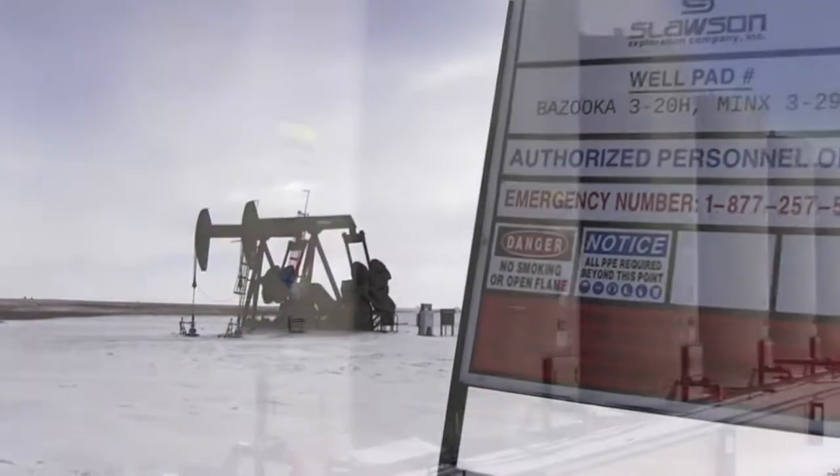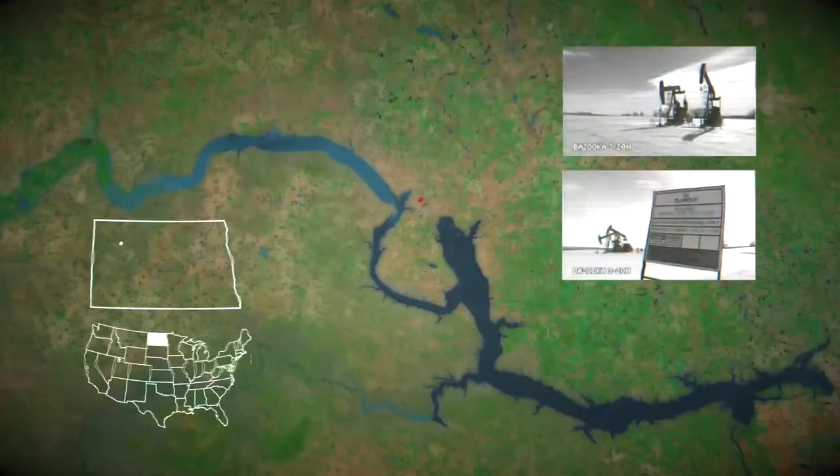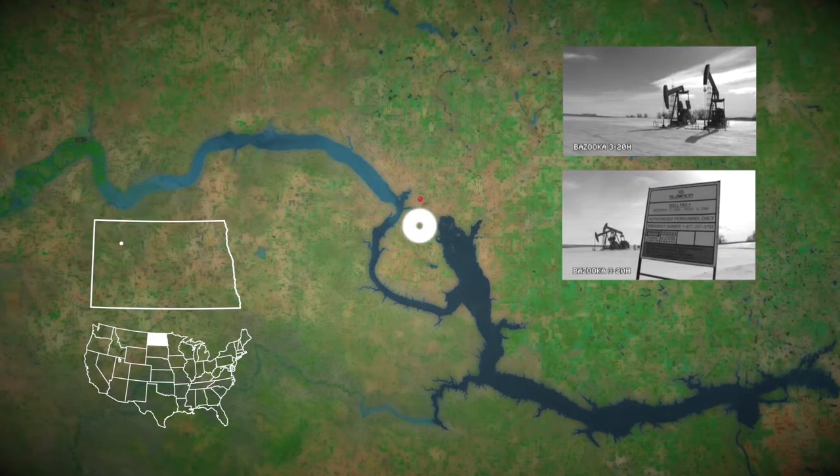My name's Tom Roberts. I work for Pelican Gathering, and we're part of Slauson Exploration. We're the pipeline side of the Slauson Exploration family, and what we do is we ship oil off the well pads, locations, and to delivery points where we market our crude. This system is located in North Dakota, just south and a little bit east of Newtown, North Dakota.